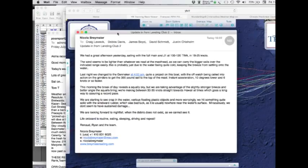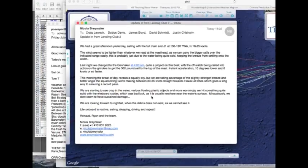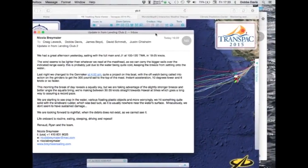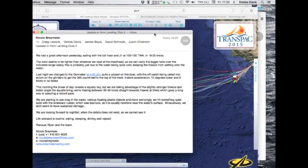They also said something a little disturbing here, which is starting to see crap in the water, various floating plastic objects, and more worryingly, we hit something quite solid with the windward rudder, which was bad luck, as it's usually nowhere near the water surface. Miraculously, we don't seem to have sustained damage. This was a feature of the last race in 2013 due to the tsunami in Japan the year before, and there was a lot of debris out in the North Pacific.